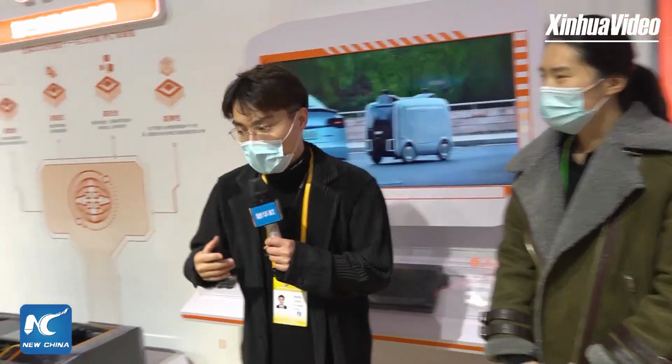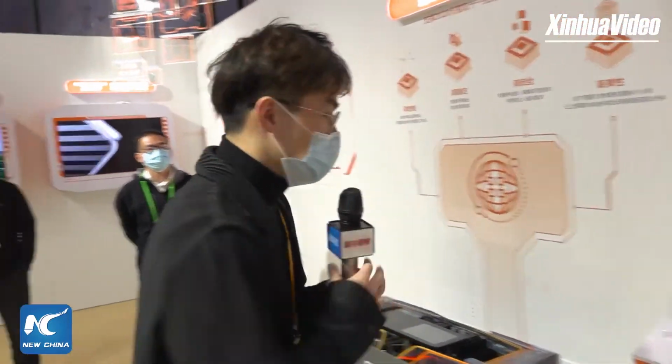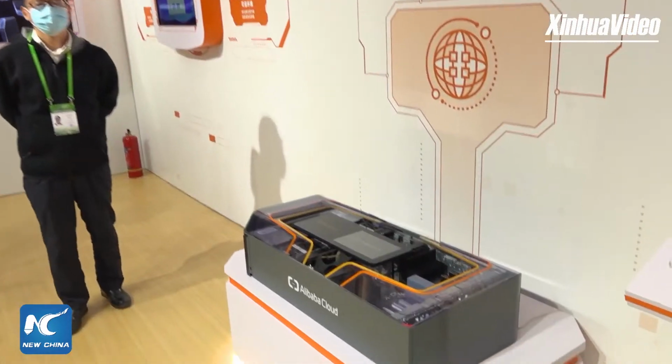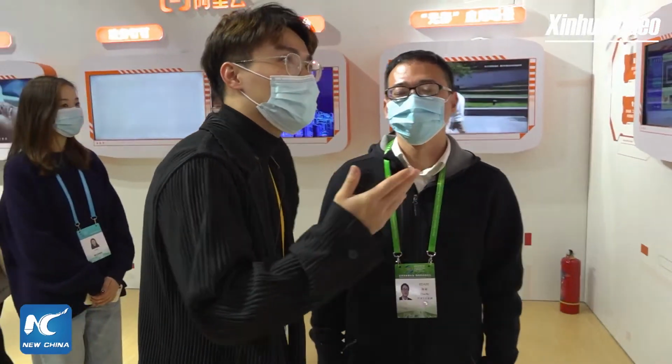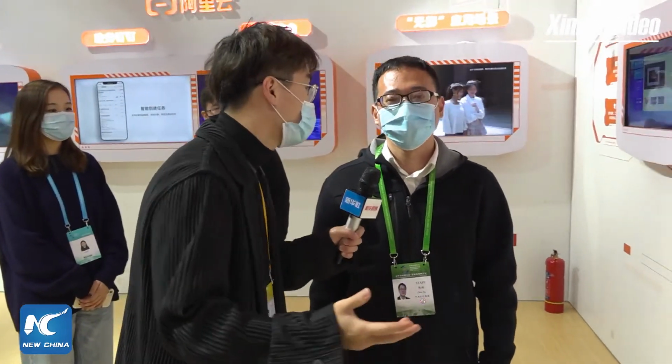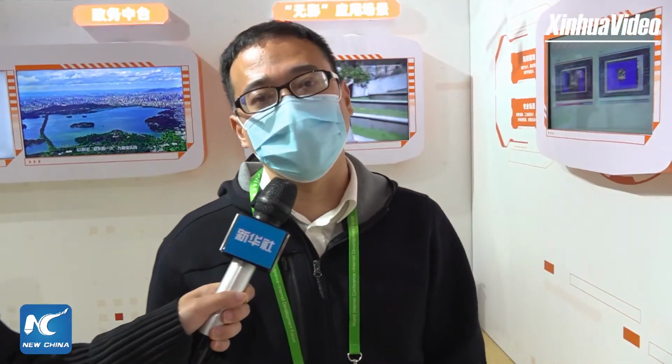Okay, so after the logistic robots, let's take a look at more new products and applications here. Hi. Hi, nice to meet you. Yeah. Nice to meet you. And could you tell us about these servers, right? Here is the 3rd generation Shenlong architecture from Alibaba Cloud.